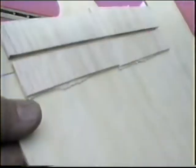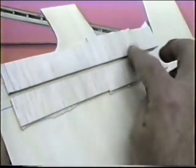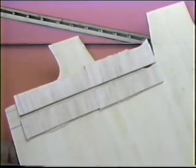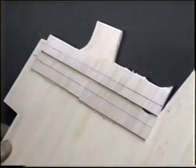Now you have the perfect notch, and you've got enough, even if you screw up one of the blocks, you have enough left over to make an extra one. Okay, next step, I'll go over to the jigsaw and just cut out the whole blank as one piece.